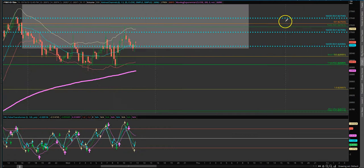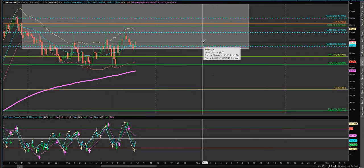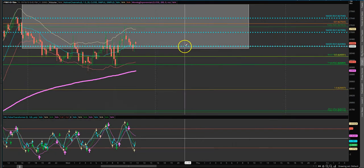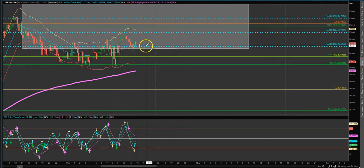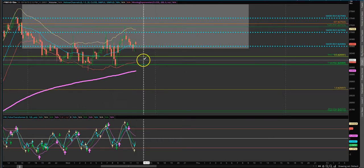So we're going to go ahead and put that in here because this is on Eastern Standard on Nadex. No, we are on Eastern Standard on here. Okay, so we're looking at 14.15, which is roughly right there.